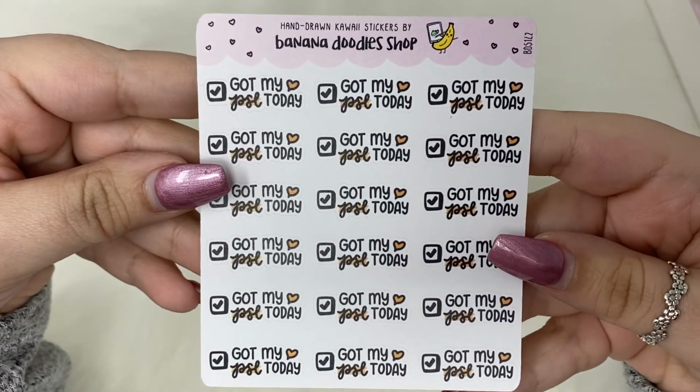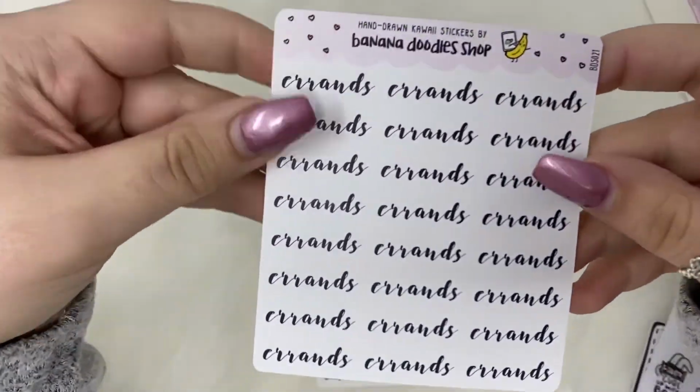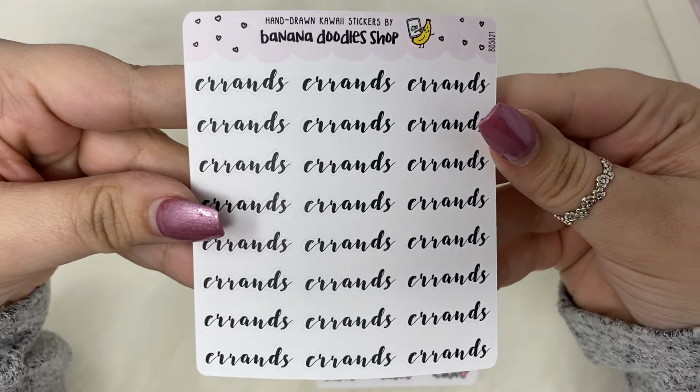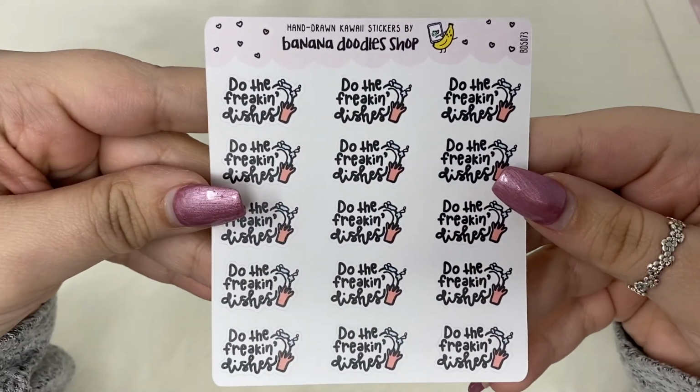Got my PSL today because I get them a lot. This is her errand script. And do the freaking dishes. I thought that was really cute.